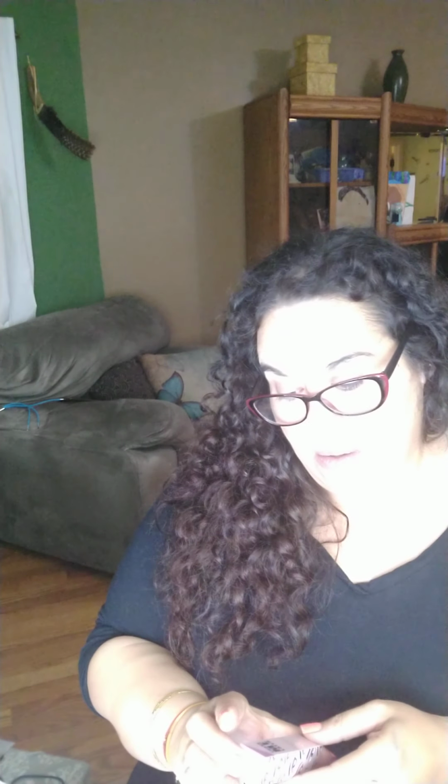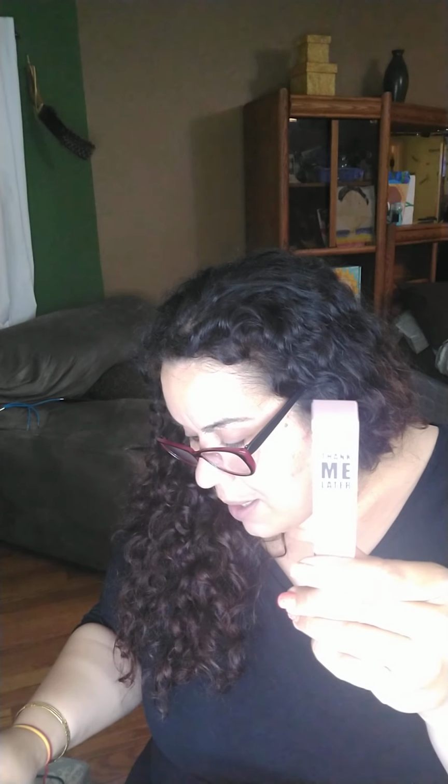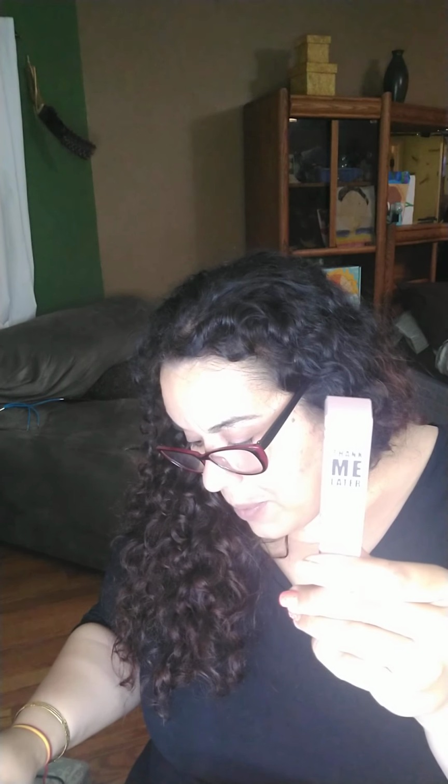All right, so then I have this one. It says, Thank Me Later Eye Primer. This cruelty-free primer enhances your eyeshadow, protects your makeup all day, apply in the morning and go all night without worrying, dries quickly and transparently, prepping your eyelids for a smooth and even application of your shadow. And this retails for $20.